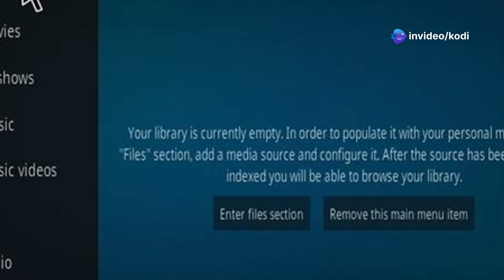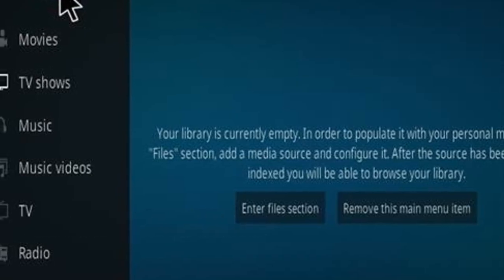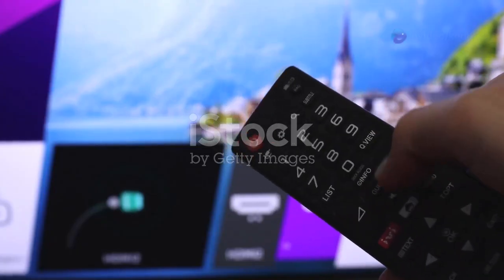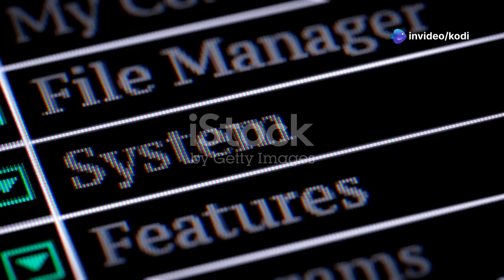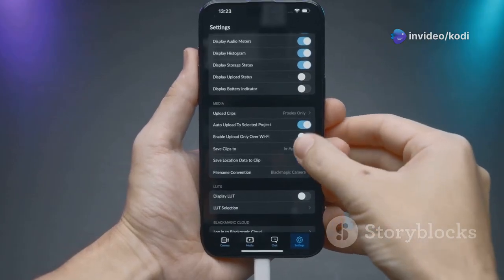Let's get started. First, open Kodi on your device. On the home screen, go to Settings. That's the gear icon in the top left corner. Next, click on System Settings, and make sure to enable unknown sources.